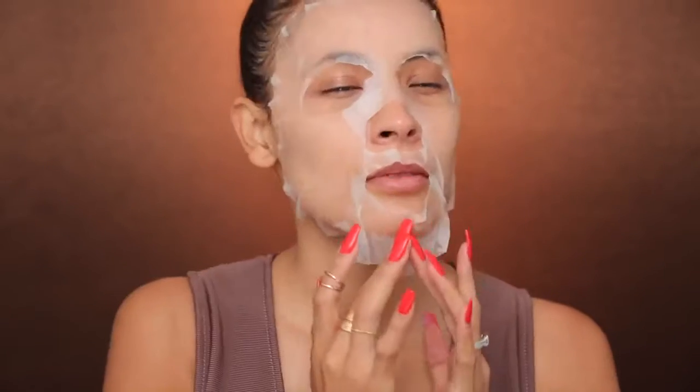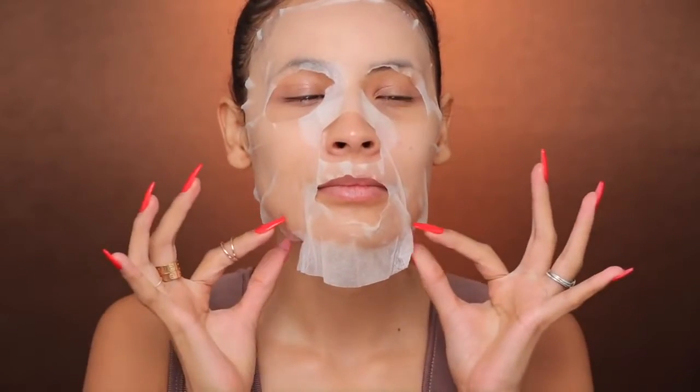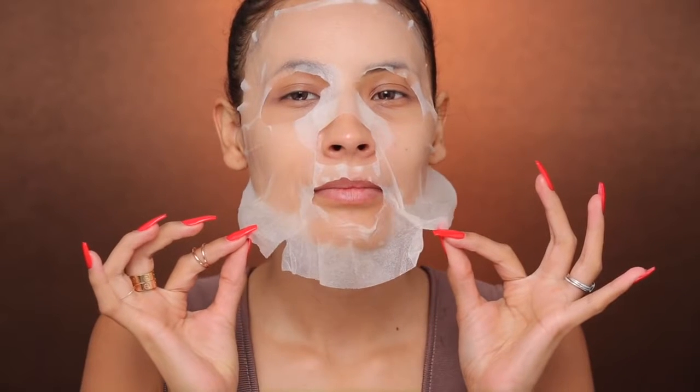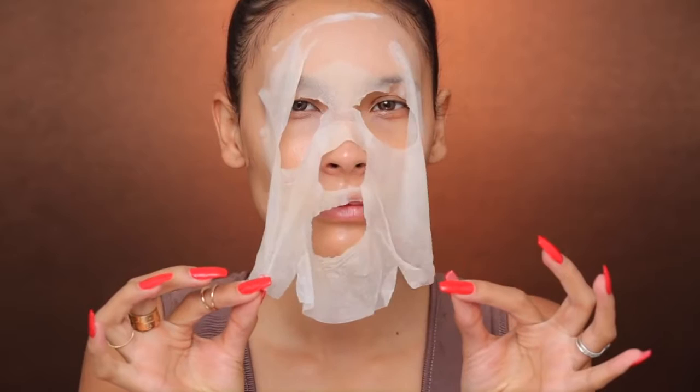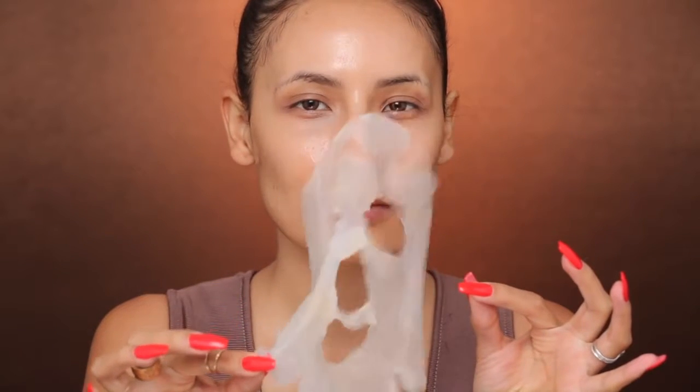Are you ready? I'm still marinating in my face mask. This is the Aqua Ringer treatment mask. It helps stressed skin and it gives you some hydration. That's usually why I like sheet masks, because they're hydrating. You can use as many as you want.